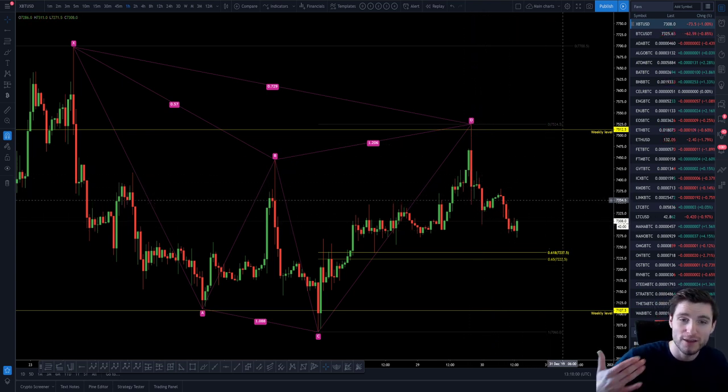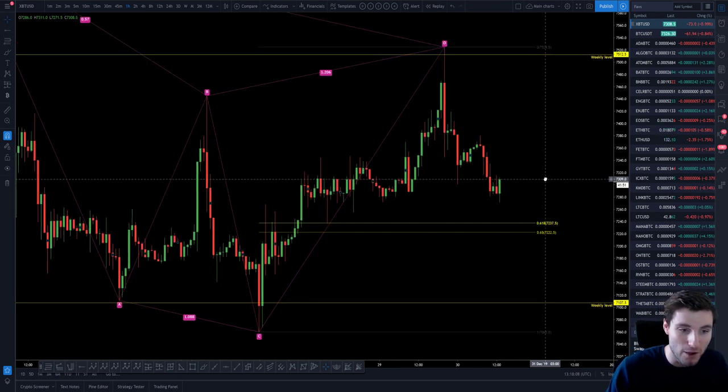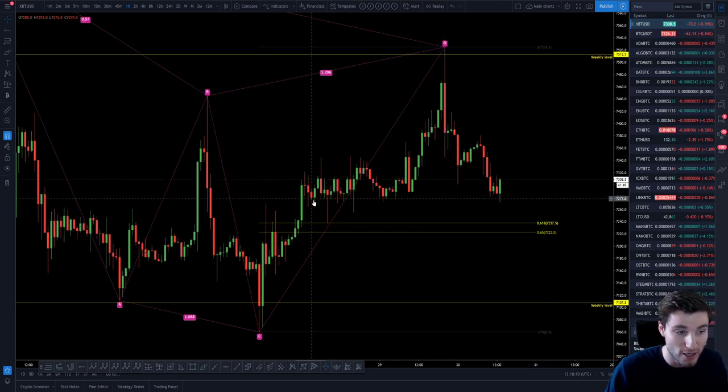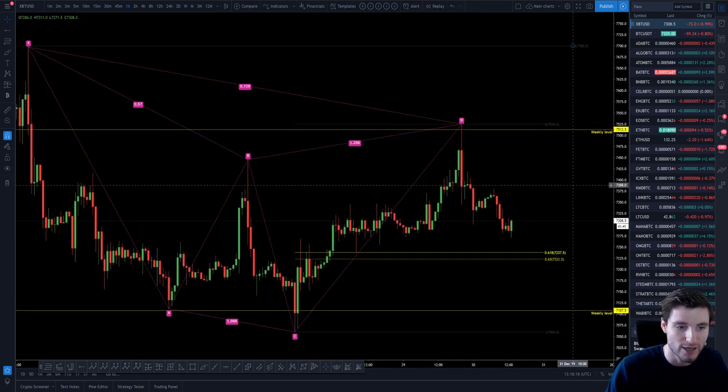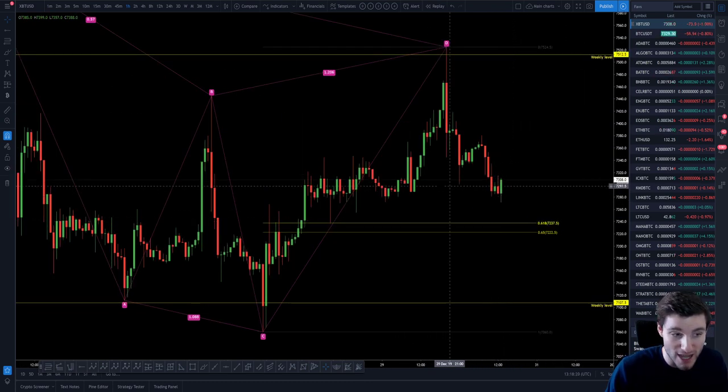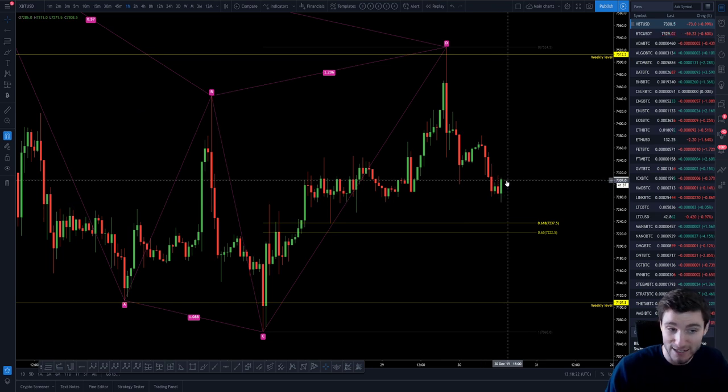I am in a short, but one would say now is a good area to take profit because this 7,280 level has just been very well defended, if we're honest here. Looking at the wicks here, this was support prior to the move up that we had last night. Naturally we have come down and tested this support region again and it's holding. So bulls are actively defending this area, and until it's lost, it is support.